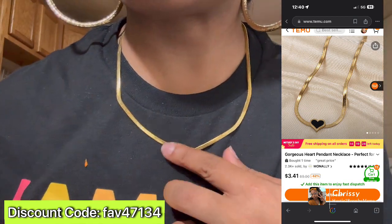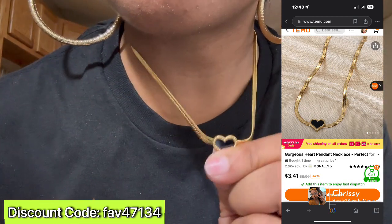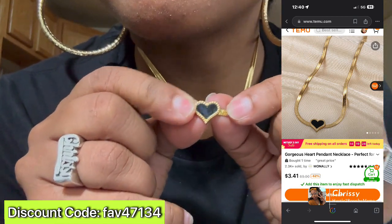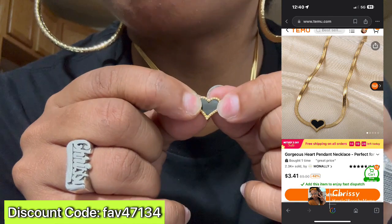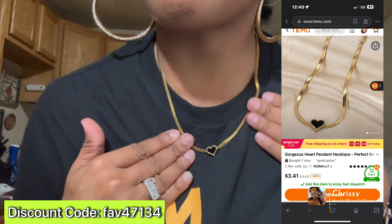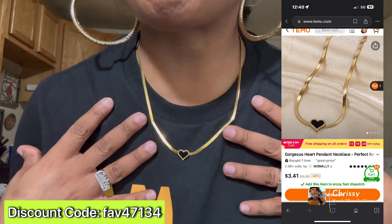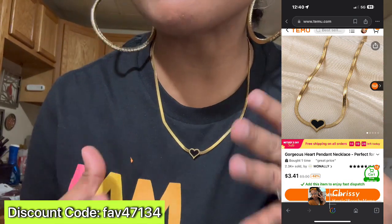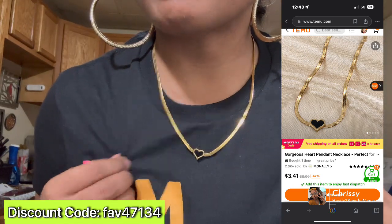I hope you guys could see that. This is like a little heart. And inside, the color is black. It's like a ruby, like a moon color type black. But yeah, this is the necklace I got. Like I said, you could wear this on date night, special occasions, whatever. However you guys want to do it. You could just do it however you want to do it.